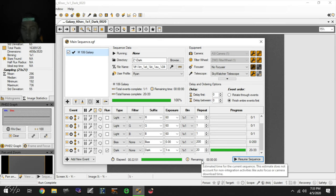So now all we have to do is wait for it to get dark enough, and then we start polar alignment. Polar alignment is not that hard. Well, it can be hard when you don't have an electronic polar scope, but luckily I do, so it shouldn't take that long. And I'll walk you through the whole process and all that stuff.